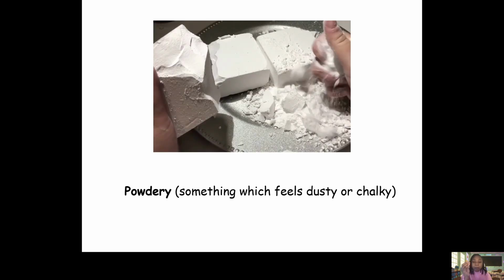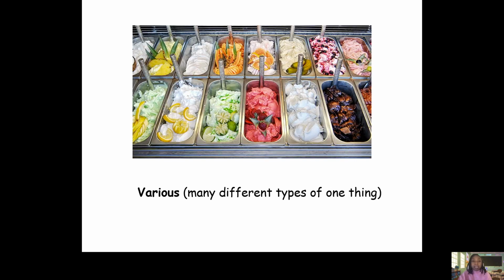The next word is powdery, and we can put our fingers together like this as if we're touching something powdery. Powdery simply describes something which feels dusty or chalky. Okay, chalk feels very powdery as it crumbles very easily. Sometimes snow might feel powdery as well. Powdery.